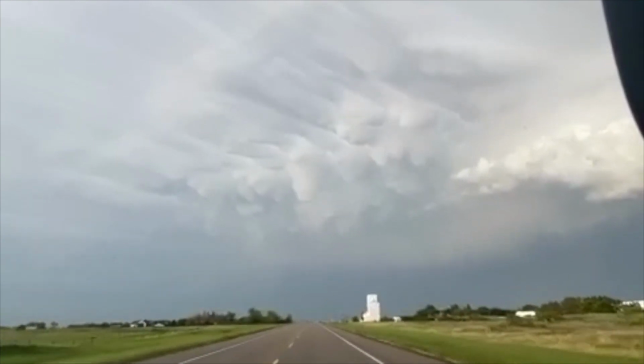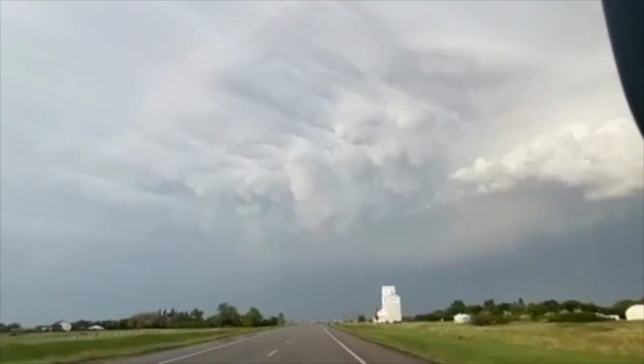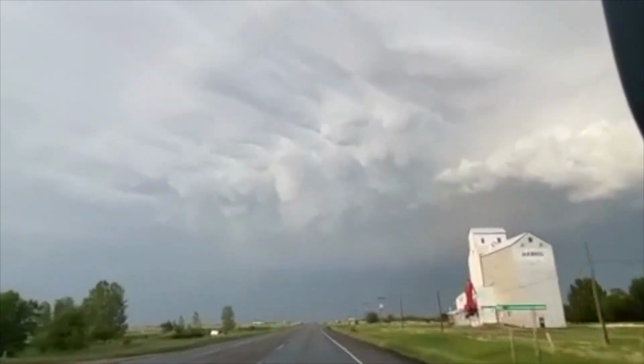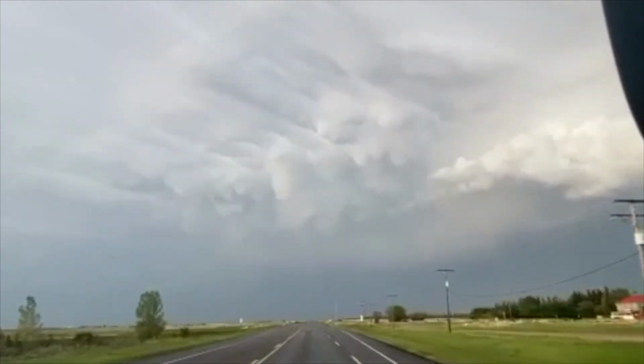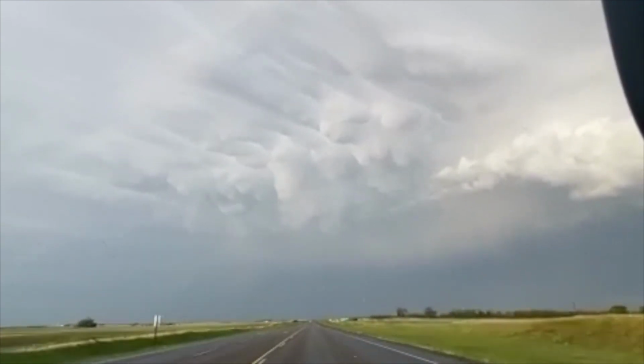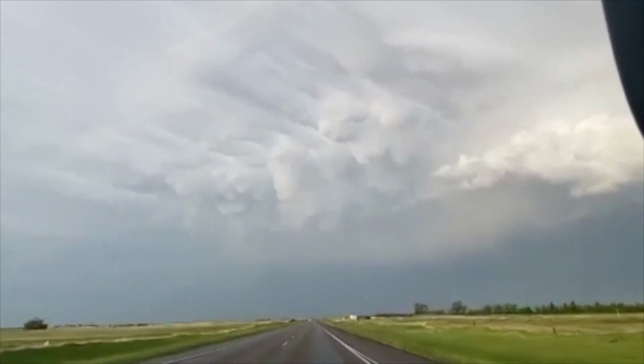Not surprisingly, each of these three tornadoes was confirmed by Environment Canada and the Northern Tornadoes Project. Thankfully, they all occurred over the open prairie, and so each was rated a DF-0. You couldn't ask for a better storm chase day.